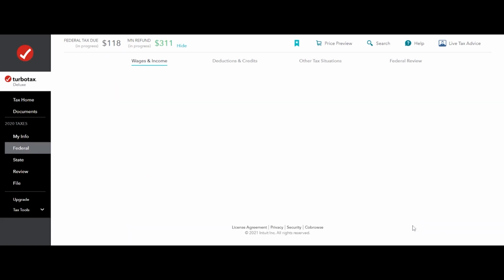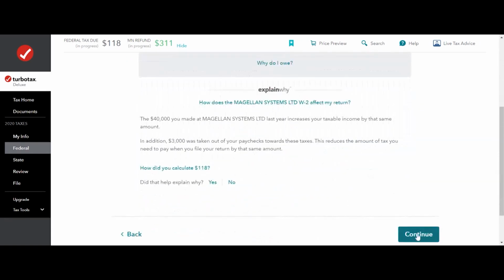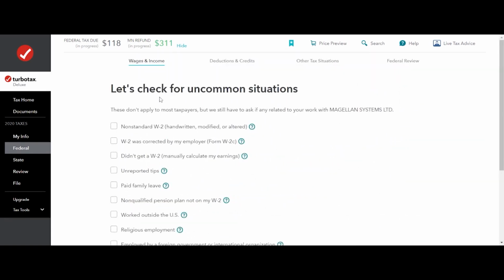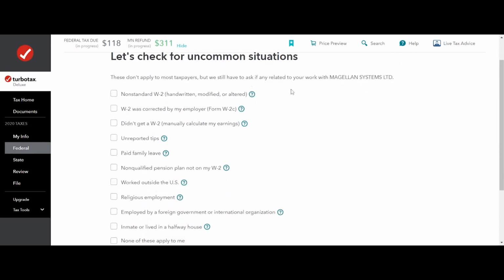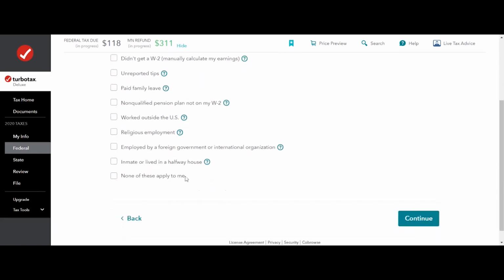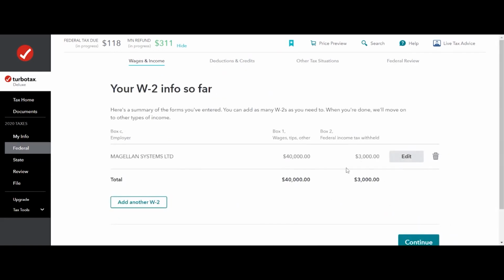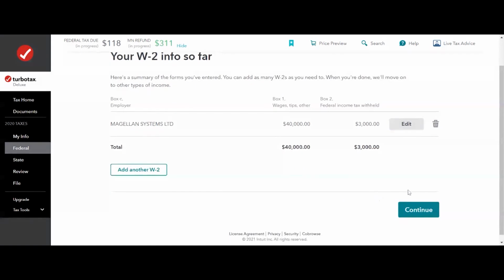Okay, so continue. You're doing great. This is what's happening so far. Uncommon situations. And they do this a couple times. If you have a handwritten W-2, paid family leave, working outside the US, any of all this stuff. For me, none of this applies to me. W-2, it shows them, you could have more than one if you worked at multiple places. If you elected that you are married and you have a spouse, you would put in both your W-2s. But it's just me, and so I'm going to go on.